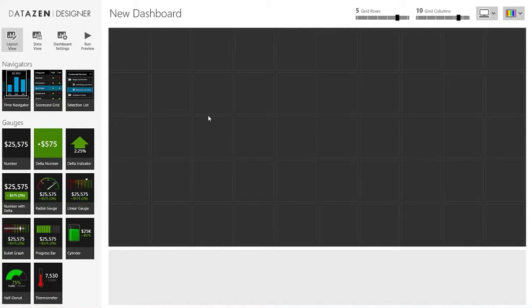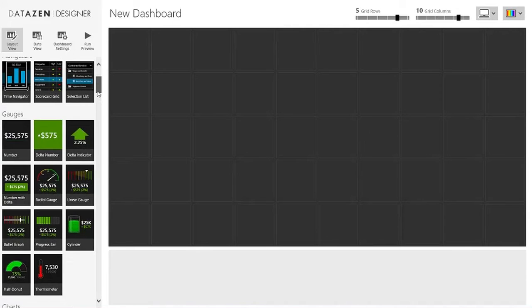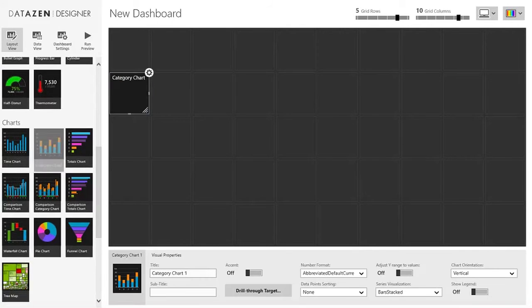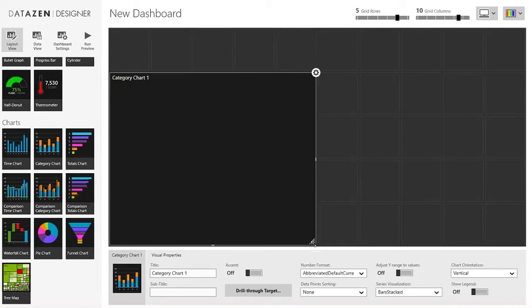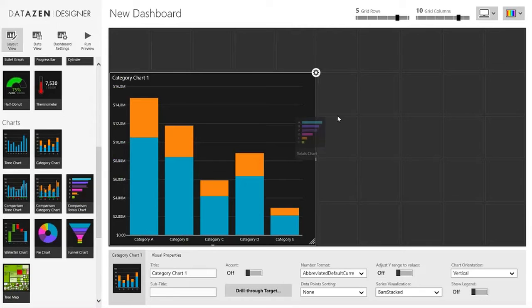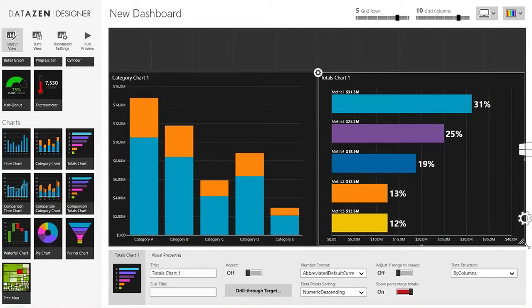For the purposes of this demonstration, I want to look at RWA, risk-weighted assets, by industry sectors. So that's the extension of the analysis. The first thing I'll do is drop on a category chart. Okay, and I'm going to drop on a total chart here. That's very nice. So we've got a stacked bar and we've got a total chart.